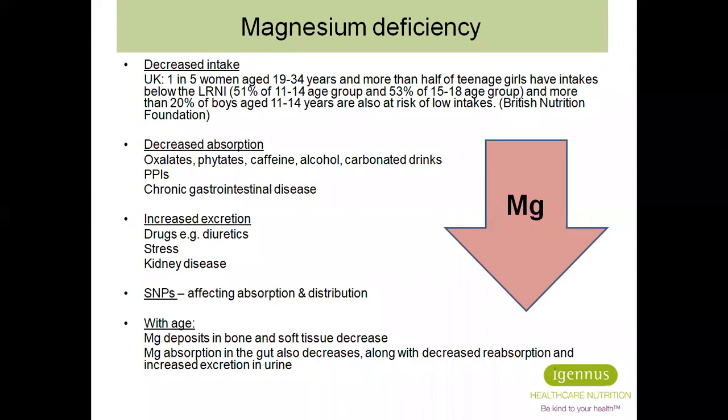And then kidney disease, which affects the reabsorption of magnesium. And then certain people are just genetically predisposed to perhaps absorb less magnesium or have abnormal distribution of it in the body. And then as we age, we deposit less magnesium in bones and soft tissues. We absorb less magnesium in the gut and also excrete more in the urine. So magnesium is especially important as we age.